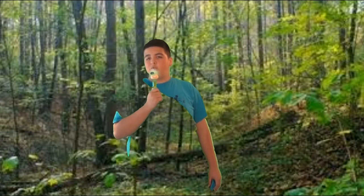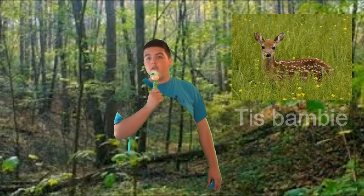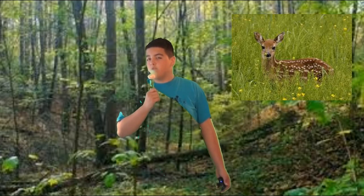Next on our list is the white-tailed deer. These deer are extremely cautious and wary animals because they have highly developed senses of sight, smell, and hearing due to generations of adapting to avoid predators.